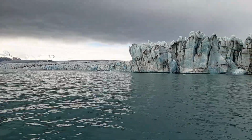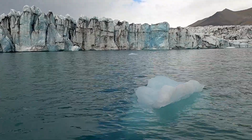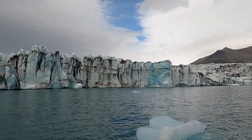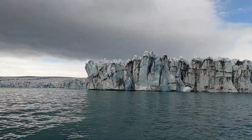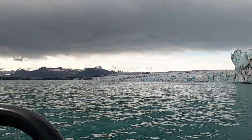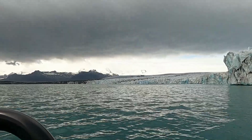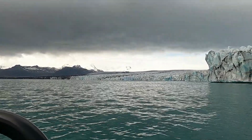Still at the southern edge of the glacier here where it's calving, and a big chunk of ice here in the foreground, but just beautiful. The blue ice, the layers from previous eruptions of ash from some of the volcanoes in this region. And then you can look back up into the high country there to where the glacier's head is, the Breiðamerkurjökull glacier at the high elevations.